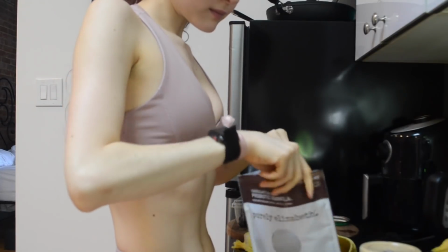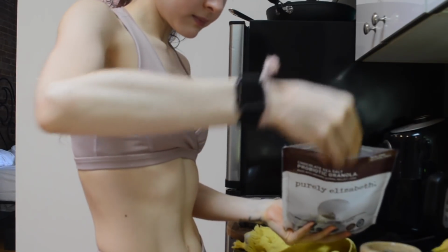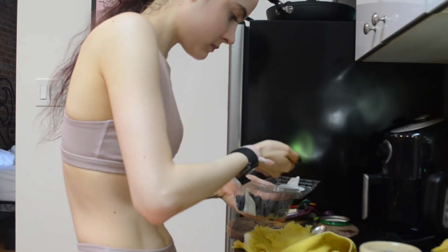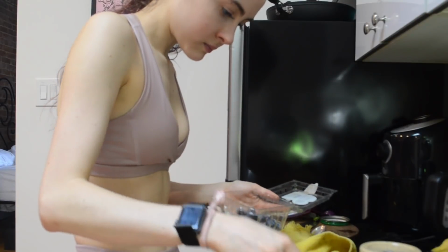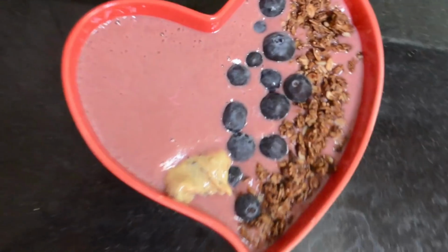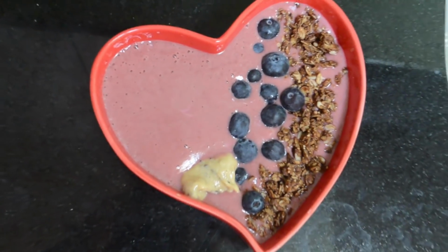The smoothie was a little thin for my liking. I shouldn't have added almond milk because the zucchini already has so much water. And then I topped it with this Purely Elizabeth chocolate sea salt granola, which is my favorite. Sprinkle of blueberries. Added in this cinnamon bun almond butter, which is my favorite. And that was that.